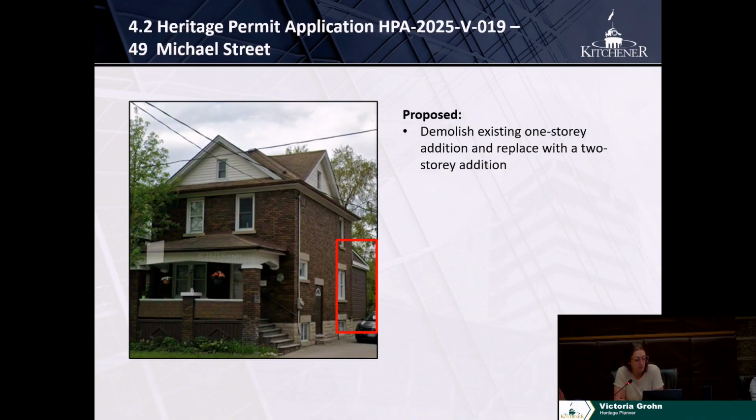So the application proposal is for the removal of a one-story rear addition, which was constructed in the mid to late 1940s. The existing location of the addition is shown in the red rectangle on the screen. The existing one-story addition is partially visible from the public right-of-way. And the application also considers the reconstruction of a two-story rear addition in the same location to accommodate an additional dwelling unit in the building.